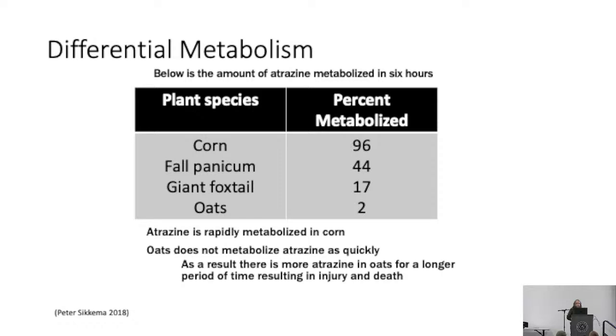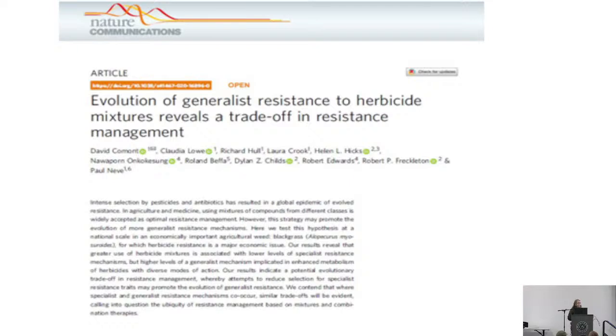I'm telling you to use multiple effective sites of action, and that is still the best recommendation that we have. You put multiple active ingredients in the tank to control your problematic weeds, and that can also put selection pressure on plants. The more you expose them to, you may be pushing them more towards that metabolic resistance where they're able to break down multiple active ingredients. So it's still the best recommendation we have for long-term sustainability of cropping systems.